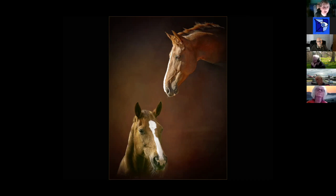Both horses are well photographed. Love the one at the top. The one at the bottom is white, his white or her white is just a little bit stark. Whiskers showing through beautifully. So we'll keep that one by, please, for now.